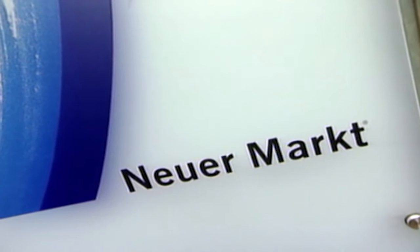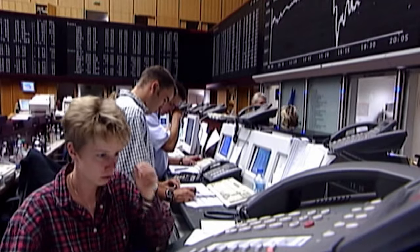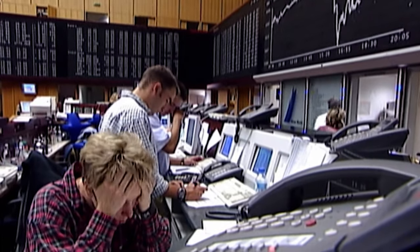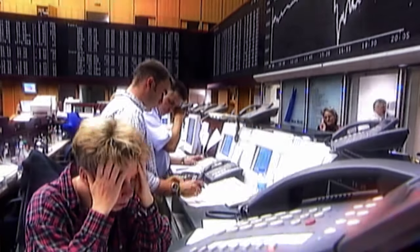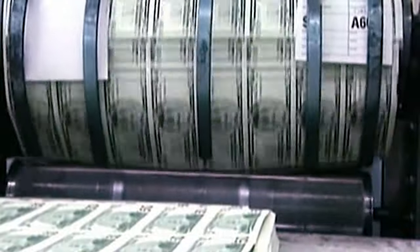And financial experts push their customers into risky investments. After all, the primary aim is to maximize profits for the banks and the bankers. The investor is the last in line.